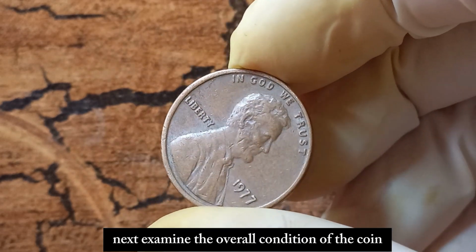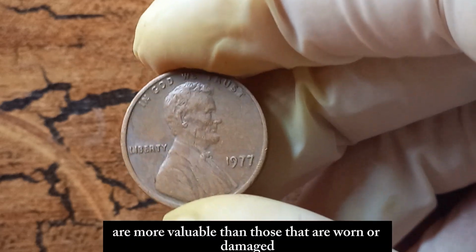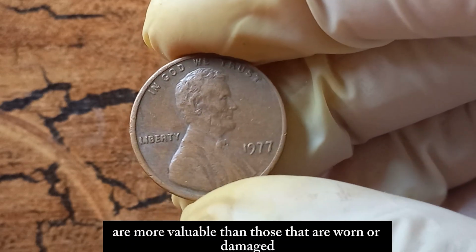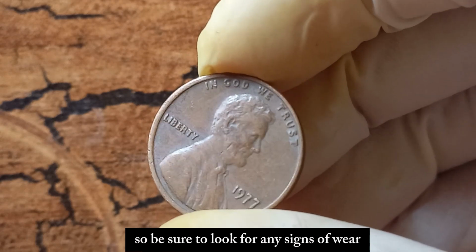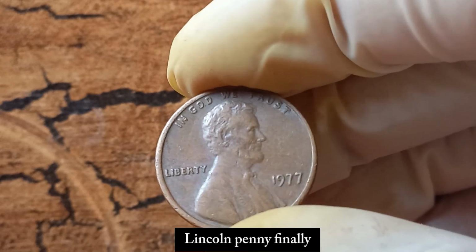Next, examine the overall condition of the coin. Coins that are in pristine condition are more valuable than those that are worn or damaged, so be sure to look for any signs of wear or corrosion on your 1977 Lincoln penny.